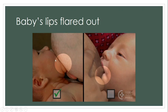So in this example of a good latch, you can't see that bottom lip because it's really kind of hidden in the breast. But everything else about this latch looks really good. I would say if mom isn't having any pain, I wouldn't really worry about that lip being flared. I would just assume that it is.